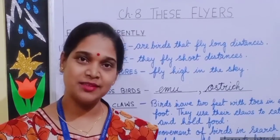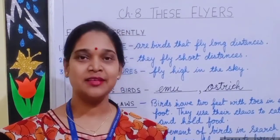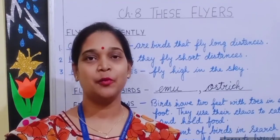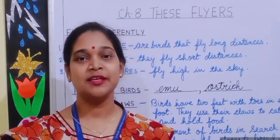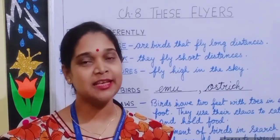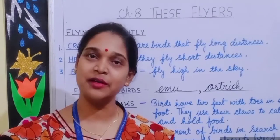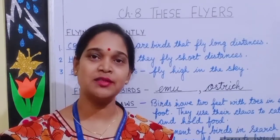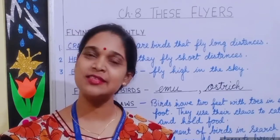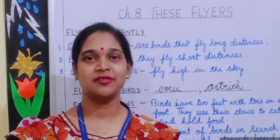Now children, let's have a quick recall of what we have read today. We read what makes birds different from other animals. We read and discussed different types of feathers and the nests made by birds. Different birds make different sounds, and what is migration.